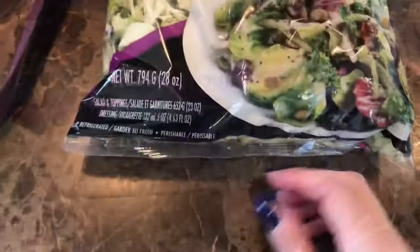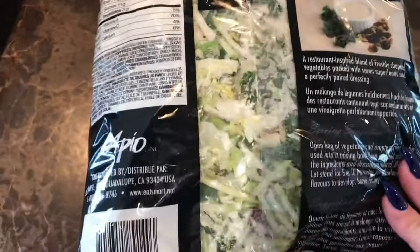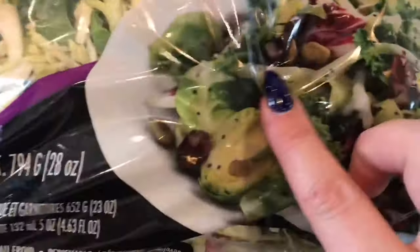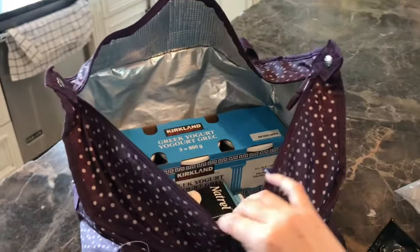And it's a kale salad. I love this Eat Smart kale salad. It has a nice mix. And then it comes with a little packet of cranberries in here and some dressing. Actually, it's got cranberries and little pumpkin seeds, I think. I love this Oriental mix from Kirkland brand as well, and I got some Greek yogurt.